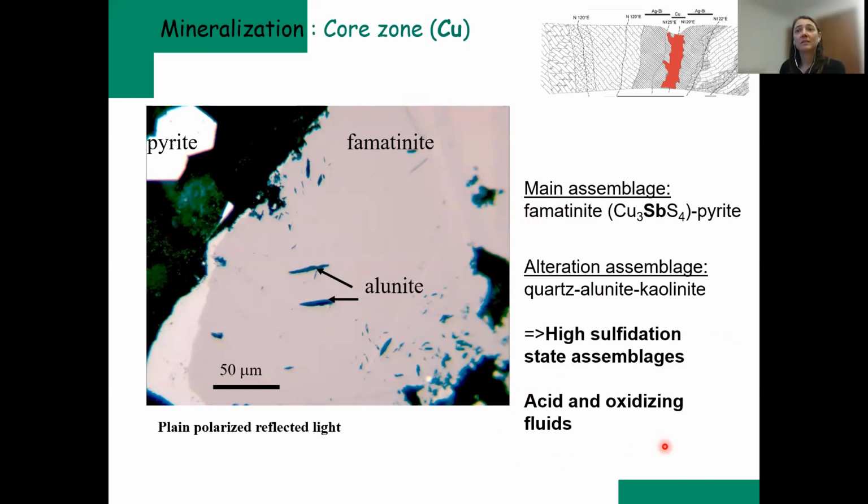So the fluids are acid and oxidizing in the center, and when they go out, they are decreasing in acidity, increasing pH, and the minerals will be different. I have put in bold here some elements, as I mentioned at the start. So if we have antimony with copper, we can recover that. But antimony is generally a penalizing element. So the smelters do not really like antimony. So if we have a lot of antimony, sometimes they won't take your concentrate. So sometimes having copper is great, but depending on the association with some elements, it's not that great. So bear that in mind.